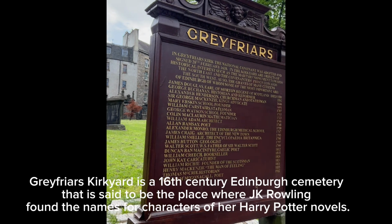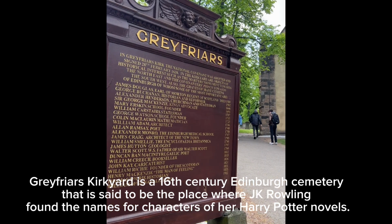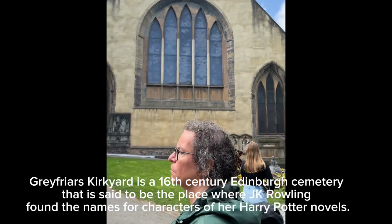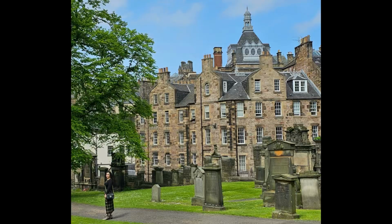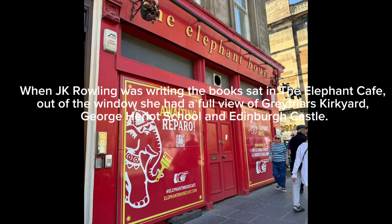Greyfriars Kirkyard is a 16th century Edinburgh cemetery that is said to be the place where J.K. Rowling found the names for characters of her Harry Potter novels. When J.K. Rowling was writing the book, sat in the Elephant Cafe, out of the window she had a full view of Greyfriars Kirkyard, George Heriot School and Edinburgh Castle.